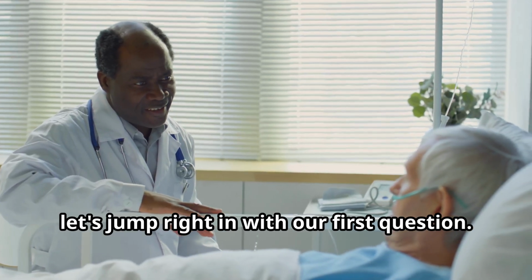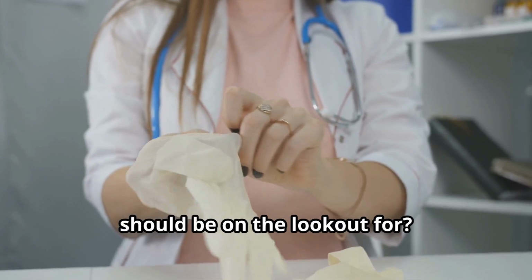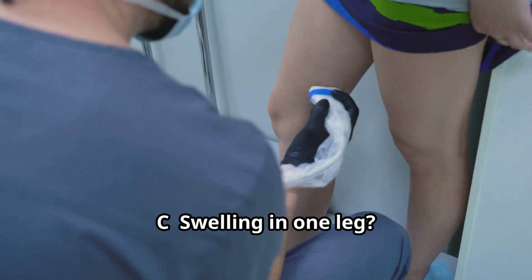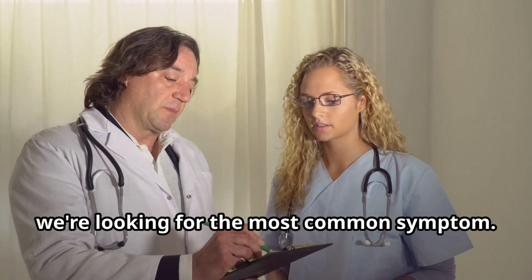All right, let's jump right in with our first question. When it comes to DVT, early detection is key. So what is the most common symptom you should be on the lookout for? Is it A, shortness of breath, B, chest pain, C, swelling in one leg, or D, unexplained weight loss? Take a moment to think about it. Remember, we're looking for the most common symptom.